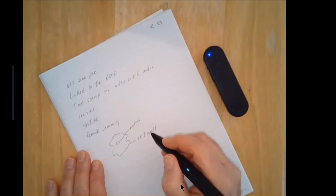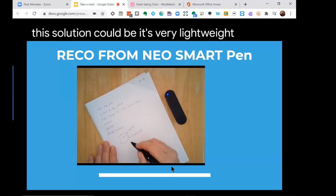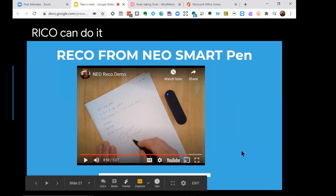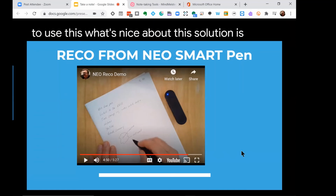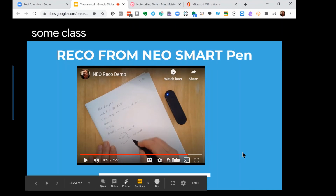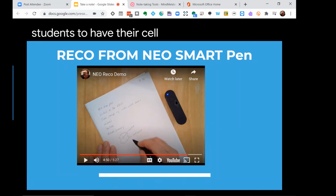So you can see how handy this solution could be. It's very lightweight. So that kind of gives you an idea of how a student might be able to use this. What's nice about this solution is the student doesn't have to have their cell phone out as a recording device. And in some classes, teachers and professors don't want students to have their cell phones out. So this is a digital recorder with a digital pen.